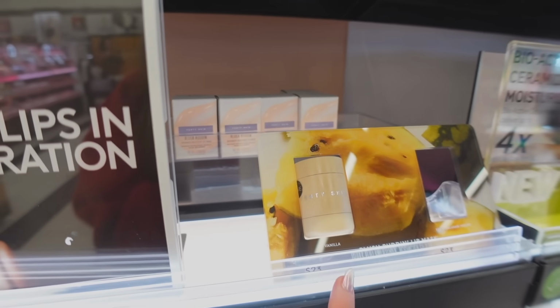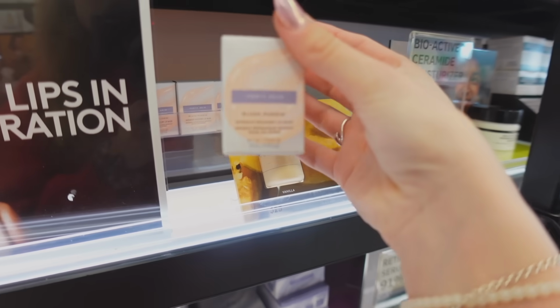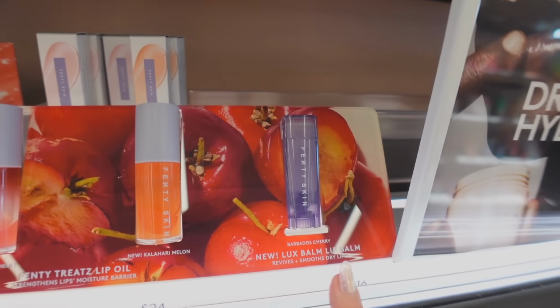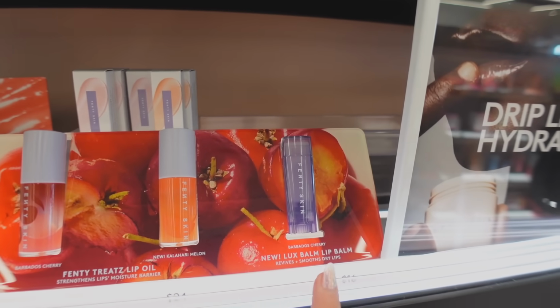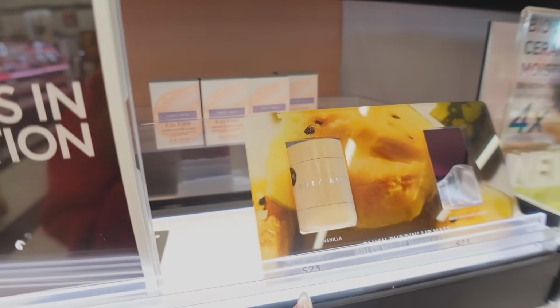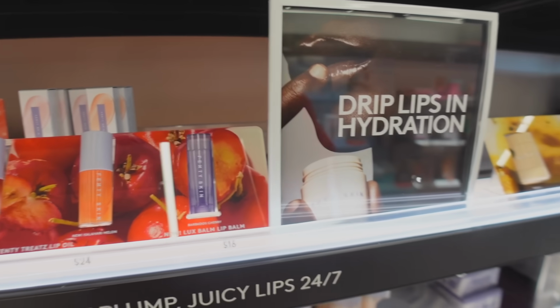Alright, the first thing we're gonna pick out is this Fenty Beauty lip mask. I've been seeing this all over TikTok and I've been wanting to try it. They unfortunately don't have the new cherry lip balm, which I've also been wanting to try, but it's okay. We'll probably end up getting this next time. But we are currently at $23, so we're gonna see what else we can find to fit in the $100 budget.